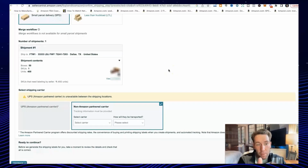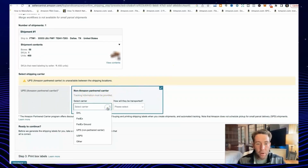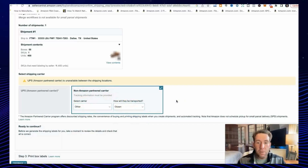So luckily I'm only going to one warehouse, and then it's going to be, if you're shipping from China, guys, or your supplier, it's always going to be non-Amazon partnered carrier. I just select carrier as other, and it's coming by fast sea shipping DDP, so that's going to be ocean.